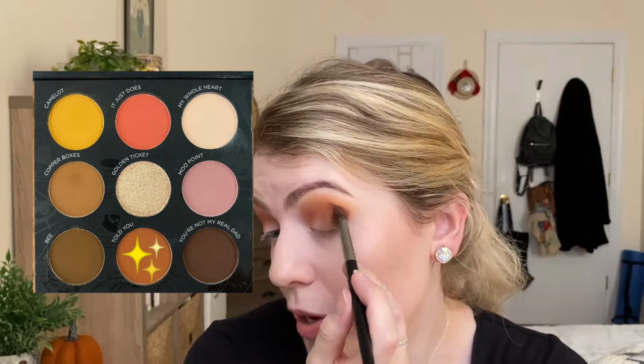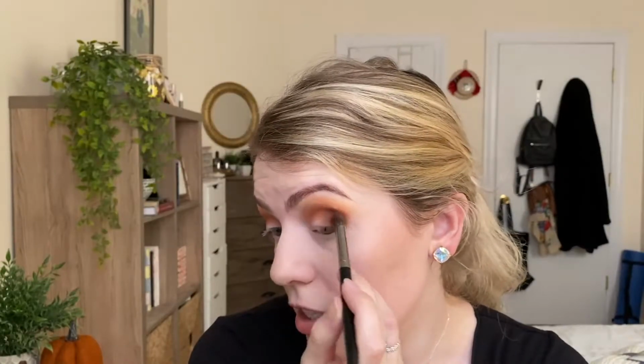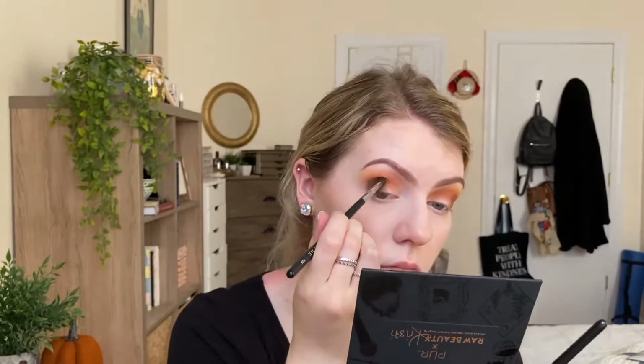I'm going to go back into Told You and bring that shade a bit more back into the crease. I'm going to go back in with a brush with nothing on it and blend out the edges over here. I got a little heavy-handed with some of the darker brown shadows, so I am going to go back into that Told You shade again and bring that back.